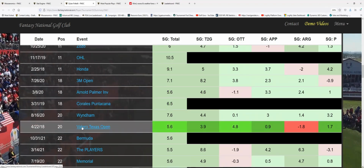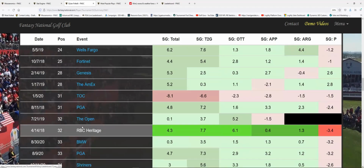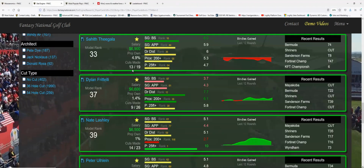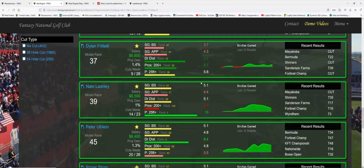Valero back in 2018. So all I'm saying is he could catch fire, and he's got the one thing here that can help you, and that's the distance off the tee. And I've seen him, maybe not over the last few tournaments, but he can have really good irons, and like everybody, he can get hot with the putter. So at 6,600, low ownership, could be a sneaky play down here.